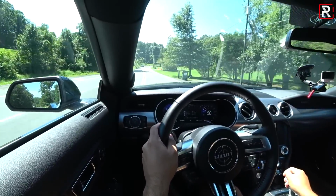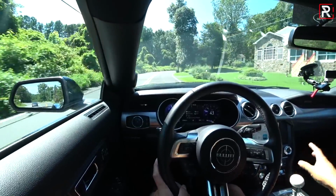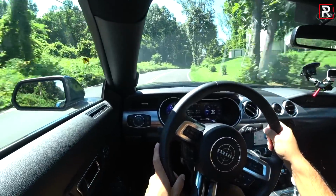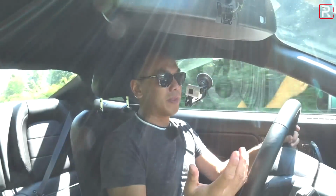The 6-speed in this car also has that nice cue ball shifter. The clutch takes some getting used to. This is not a beginner's manual transmission car. If you guys have never driven stick, you're gonna wanna go for something that's a little bit easier to drive, like a Miata, for example. This is just a little bit more for intermediate levels.